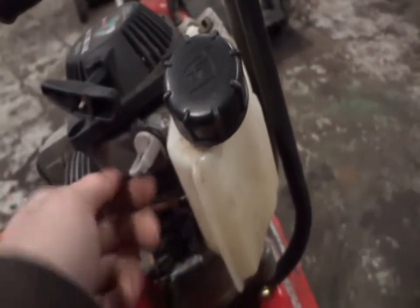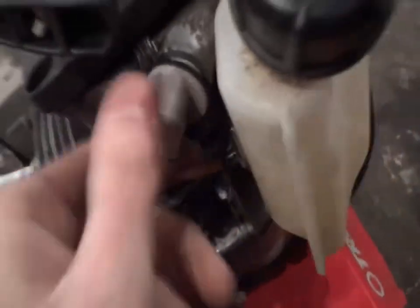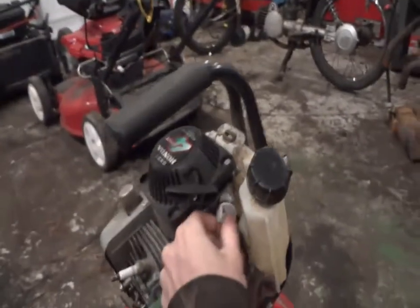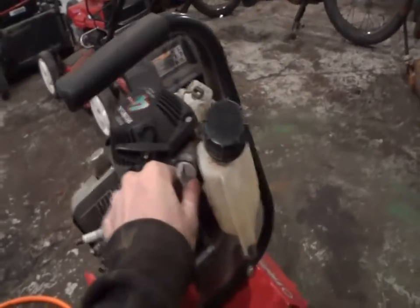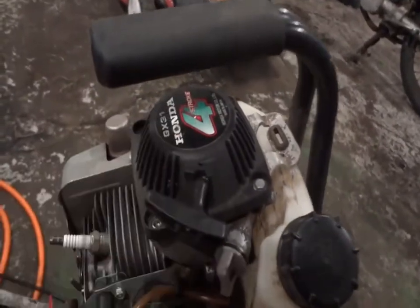Yeah, there's something. It says oil on it, so yeah, maybe. It says oil. I don't know, I'll have to look into it. Maybe it is a four-stroke. That's pretty cool. Oh yeah, four-stroke right in front of me, duh.